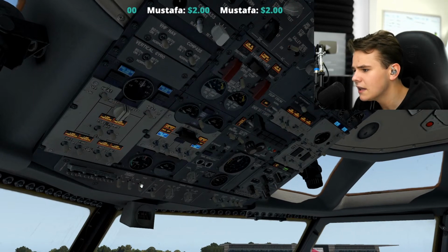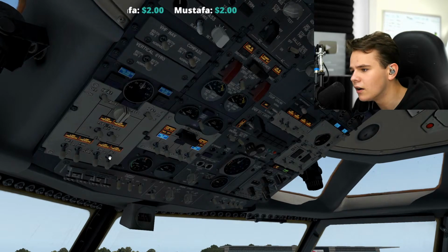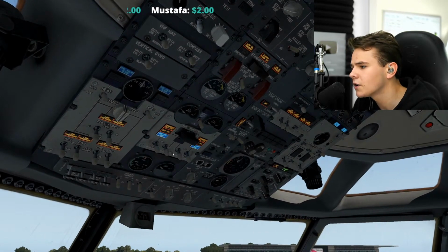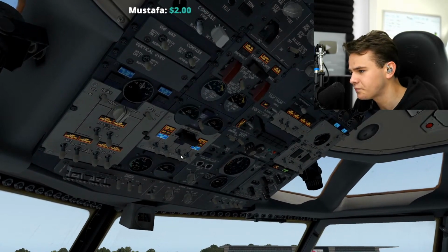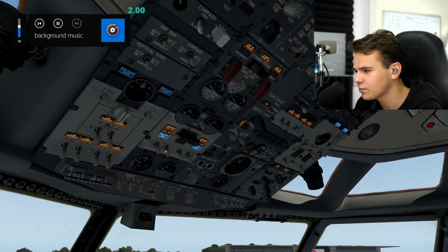Meanwhile, our APU started up. Let's just go ahead and do a really quick startup of this plane, okay? Fuel pumps are all on, the APU's all turned on. Let's turn on the APU generator. That'll take a little bit of an impact to switch, you can tell.